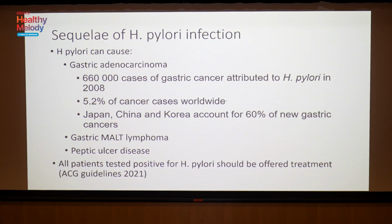So why is it so important to treat Helicobacter? Because Helicobacter is a cause of gastric cancer. And in fact, WHO, the World Health Organization, classifies H. pylori as a class 1 carcinogen, meaning it's a class 1 cause of cancer, similar to the way smoking causes lung cancer. Both are class 1 carcinogens.